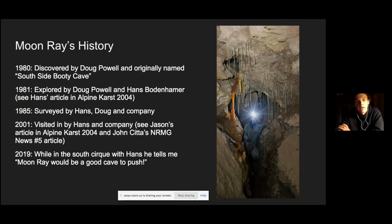And then 2019 is when I was up there with Hans, and he said Moonray would be a good cave to push, and that's all I needed to hear. This photo on the right is in one of the passages in Moonray. It's one of the only formations this nice we found in the cave anyway.